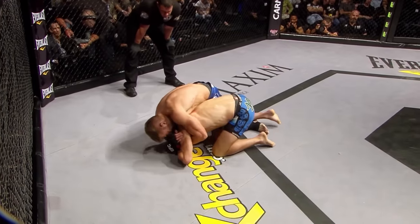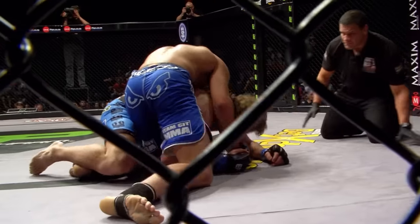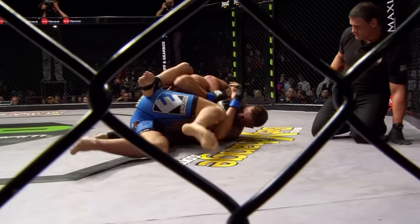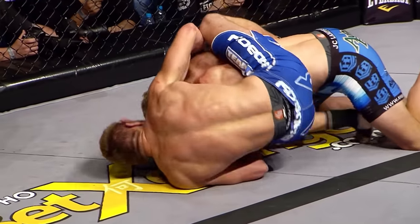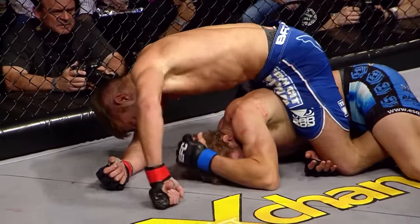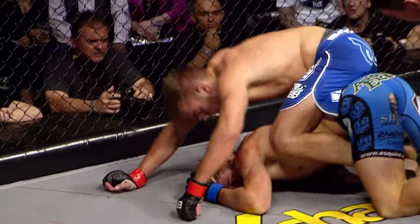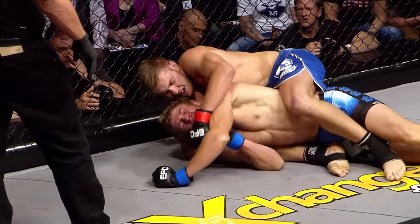Now he's going to try from this position to possibly escape and then get onto Dricus's back. Dricus again jumps back onto Lamprecht's back, tries to get a hook in. Lamprecht survived once. Can he do it a second time? Flattened out is Lamprecht, but Dricus Du Plessis is exhausted. It's been a monstrous effort from both fighters.